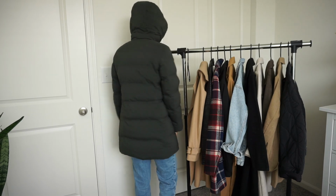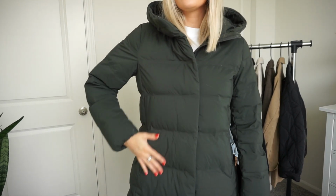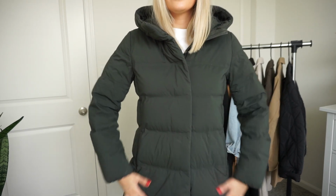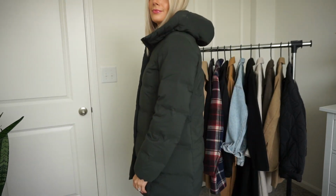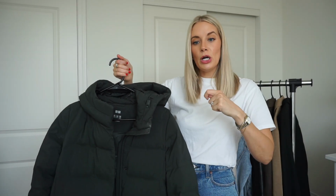There are pockets of this sort of fluffy insulation in it. It's a matte material, so it doesn't look shiny or anything like that. It's this dark green again. Stunning. Love the hood as well as the neck cover. It has a zipper in the front as well as zipper pockets, but then it also has buttons to lay those zippers flat in the front. It's just such a seamless jacket.